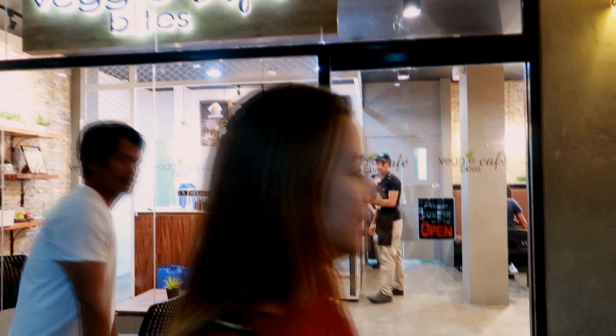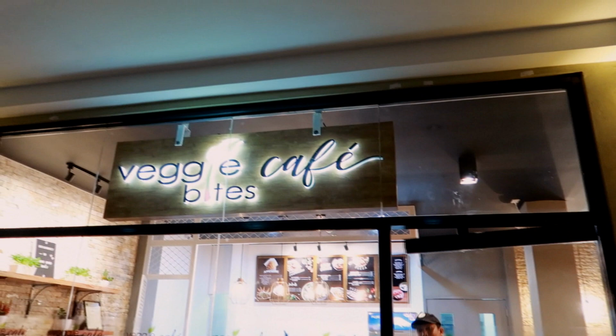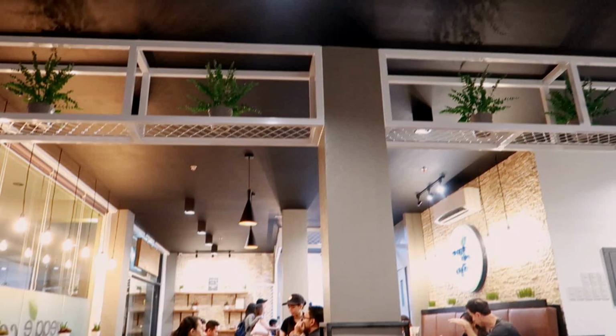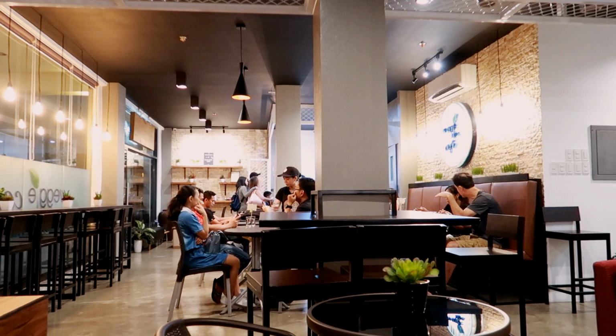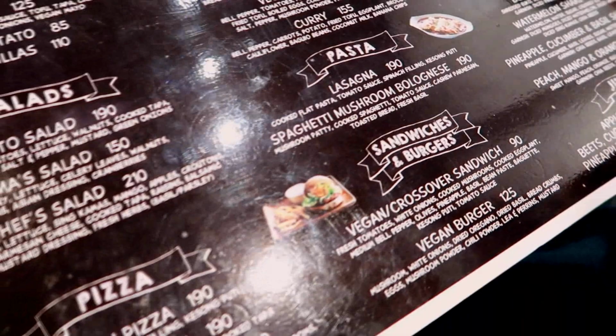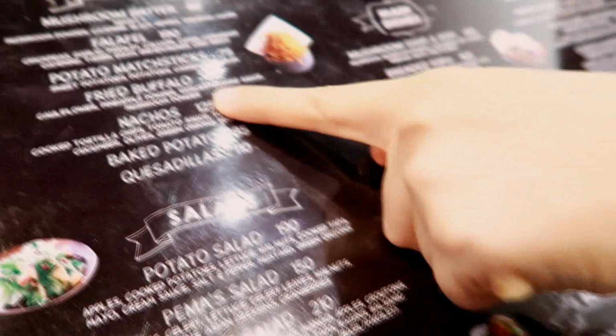Guys, so we're going to go ahead and eat here at this place. So that's it. This is their whole menu. Everything is like vegetable here. So that's nice. They have vegan crossover sandwich and they have vegan burger, so that's awesome. They have both. Right? Okay, how about let's try that out?